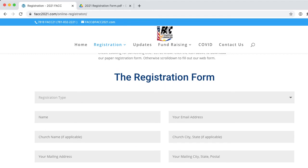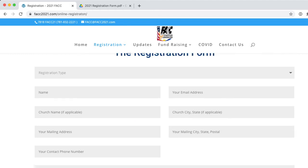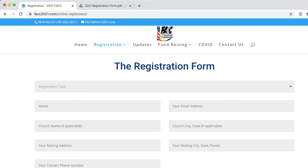And here's our online form. This is really going to be the best and fastest way to register, and we're not trying to read your handwriting or something like that. So first thing you want to do is select the registration type.